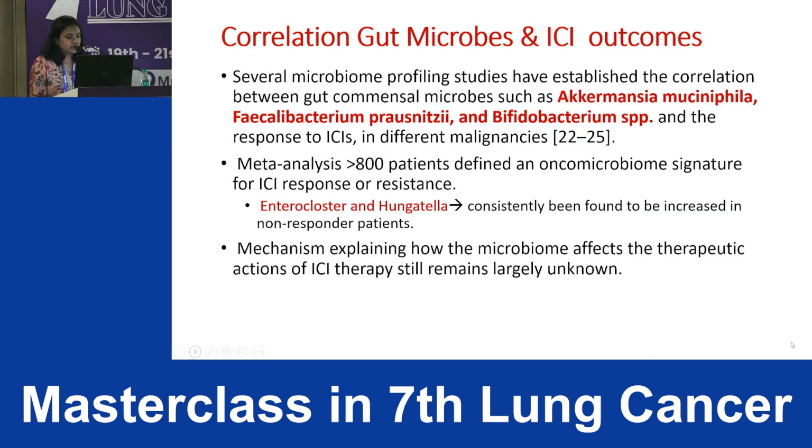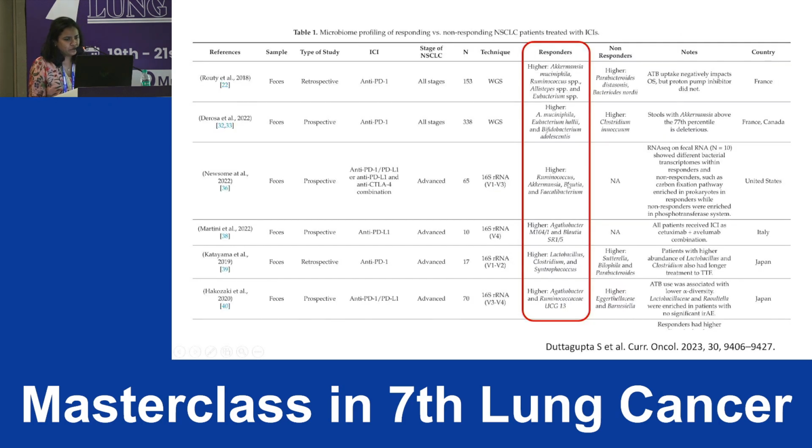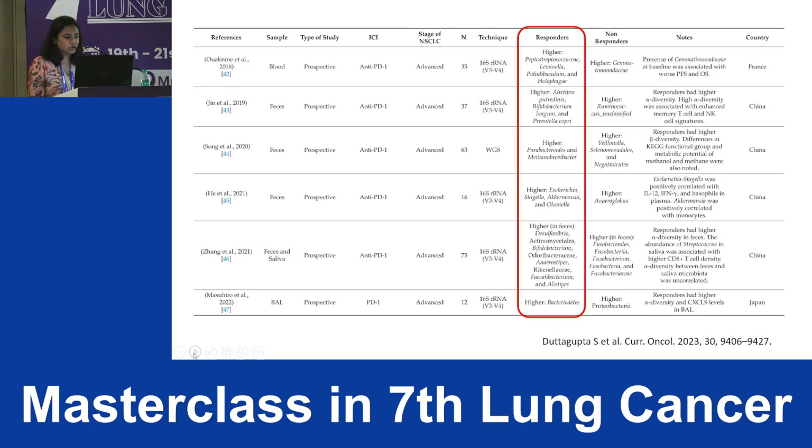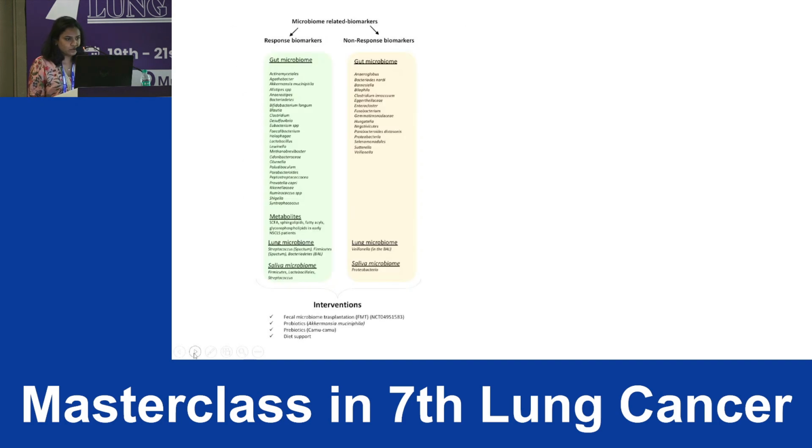So these are three species that were seen in various studies: Akkermansia, Faecalibacterium, and Bifidobacterium. There are a lot of studies, many of them retrospective, but you can see the recurrent species seen in responders, which are believed to induce a better immune microenvironment, a better immune milieu, for immune checkpoint inhibitors to act. And this is one of the recurring bacteria seen across the board in RCC and NSCLC, which tends to have a good prognostic impact and is seen more in responders.